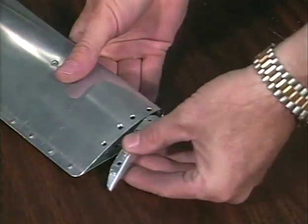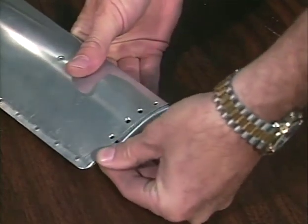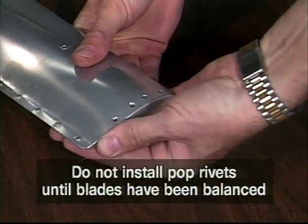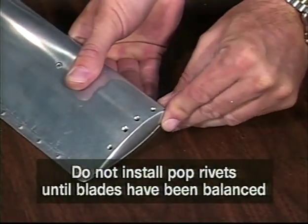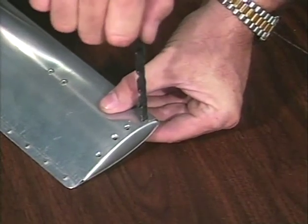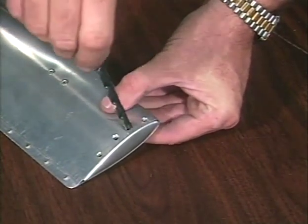Fit the end caps to the tail rotor blades. It may be necessary to bend the cap slightly to achieve a good fit. Note, do not install the pop rivets until after balancing the blades. The cap does not need to fit perfectly to the airfoil of the blades.